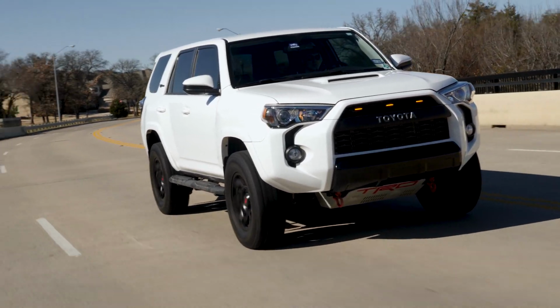Other cool little factoids about this: you have a locking rear differential. You also have a terrain management system, which is pretty dope. You can adjust it for driving over different types of terrain: sand, rocks, and snow are the three you can choose. That's pretty cool. Hopefully they add a driving over wind feature. It'd be cool if this could fly, I guess.